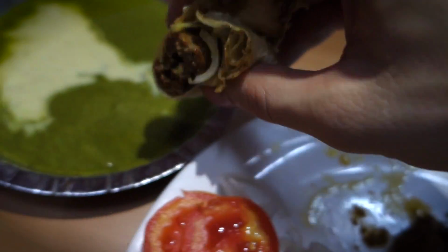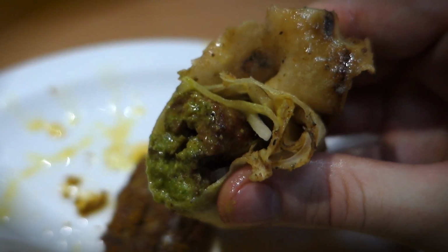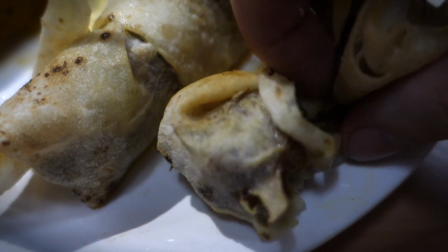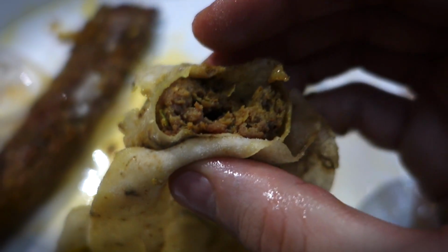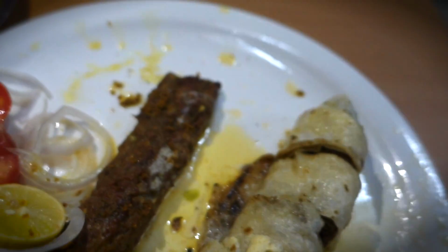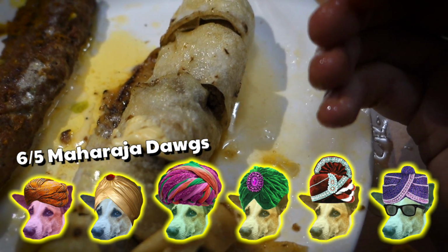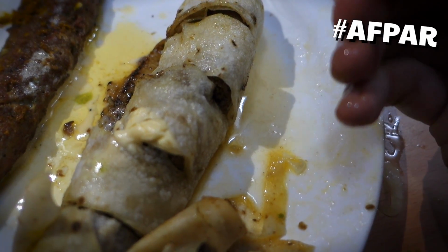So next I got myself a piece of that buff Seekh kebab and started examining it all up close and personal like. Seemed to me like that greasy, glistening bite had the saturated fat I not only wanted, but also deserved, so I bit down on that and oh man. Those previous Seekh kebabs were tasting like a 5 out of 5 Maharaja Dawgs, but this one? It was tasting so soft, succulent, and sensual that I think I might have to actually give it a 6 out of 5 Maharaja Dawgs. Needless to say, I was feeling pretty off par by the end of that meal.